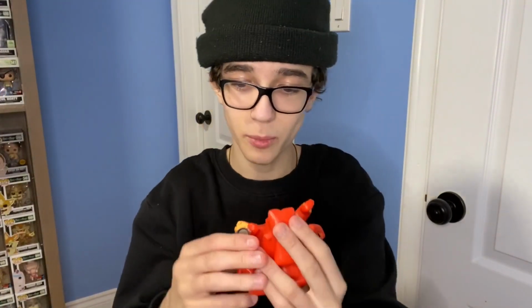I picked up Hank a couple years ago from Toys R Us, and the reason I picked him up was pretty funny. I remember watching a Top Pops video where he talked about how Hank recently got vaulted and how it might go up in value, and I saw this guy and I wanted to get it, which I did, and it hasn't gone up in value. It's still $10. Tristan, you lied to me. I need my money back.